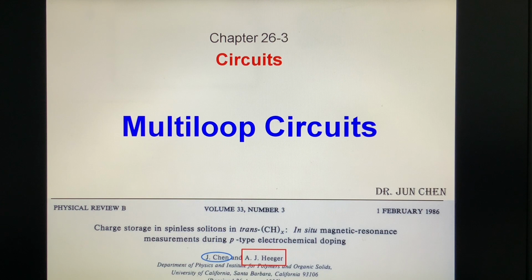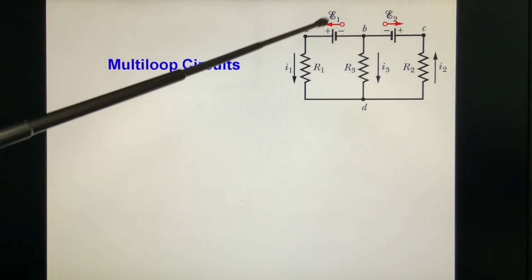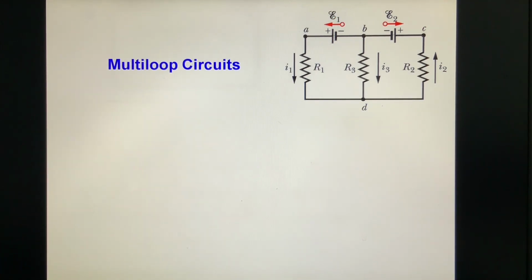Multiple loop circuits. This is a multiple loop circuit. How many loops do we have? This is one loop. This is one loop. Also, we have another loop, this big one. It looks like we have 3 loops, but actually, as you will know later on, only 2 are independent.